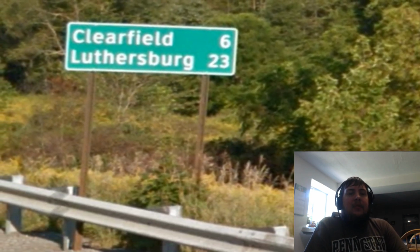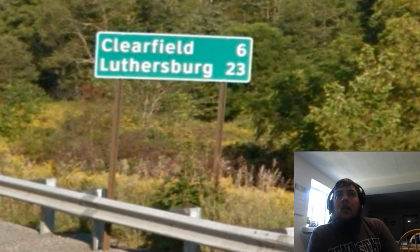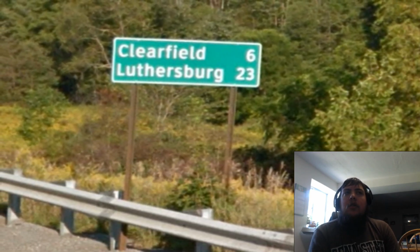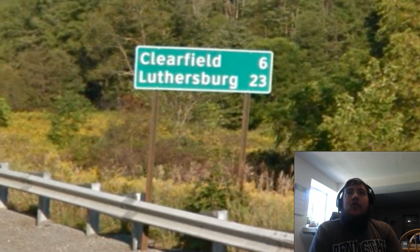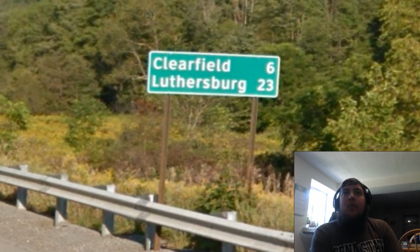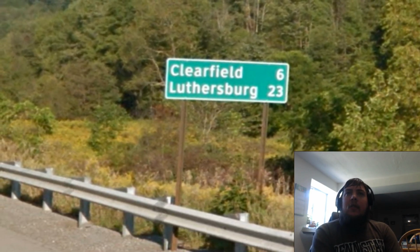And in any case, I don't agree with Luthersburg being on the bottom line. Sure, we meet US Route 219 in Luthersburg, but Luthersburg is really, really small, and any junctions that you would have there do not justify it to be a bottom line control city. At this point, we should be going for Du Bois.